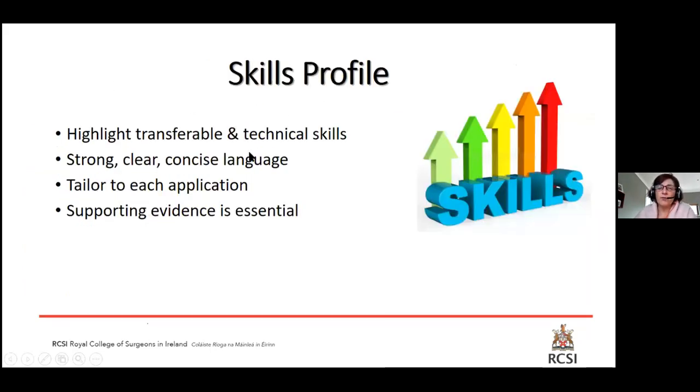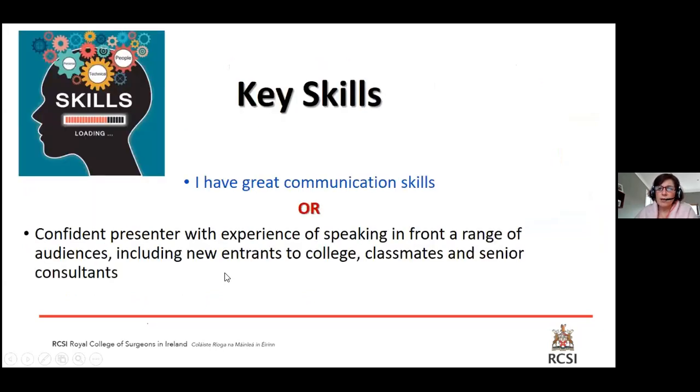So then skills profile, and this is around skills and transferable skills. You need to highlight your transferable and your technical skills. Again, coming back to the strong, clear, concise language. You're going to tailor these skills depending on what it is you're applying to, and you do need supporting evidence. An example of supporting evidence might be, in your transferable skills section on your CV, you say I have great communication skills. I suppose we can all say that, can't we? But the next sentence just broadens that sentence out.